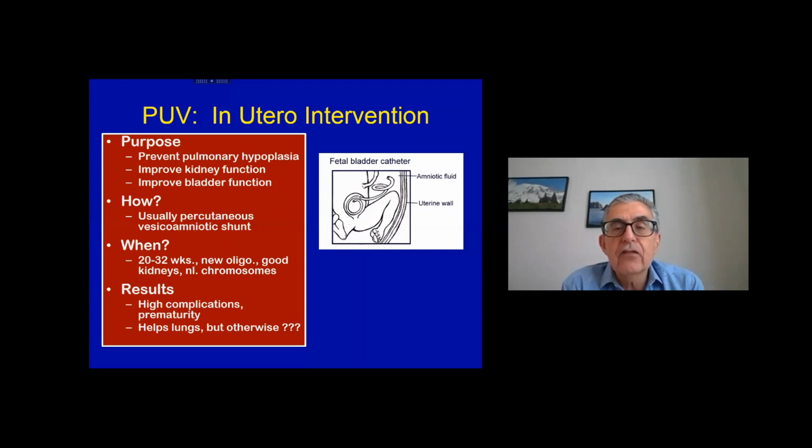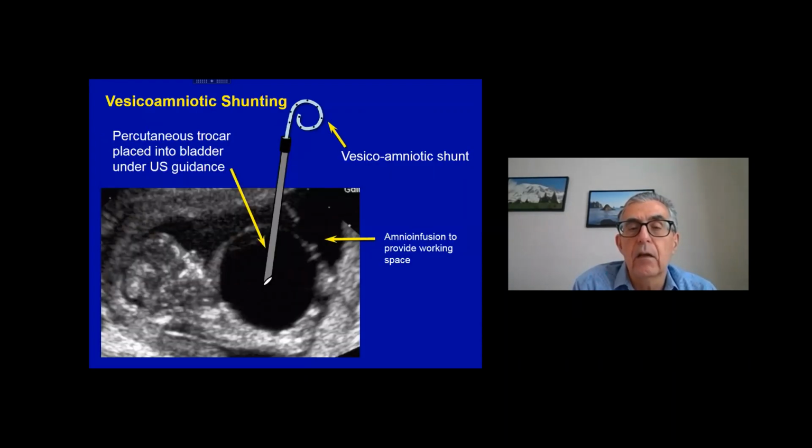And the indications for fetal intervention, if there's 20 to 32 weeks gestation, there's no oligohydramnios with kidneys that are adequate, the chromosomal studies, no other abnormalities. The problem is that there are high complication rates with those, including prematurity, and it definitely helps the lungs, but otherwise it's questionable as far as does it actually help renal function, and the feeling is that it does not improve renal function, but allows for adequate lung function.